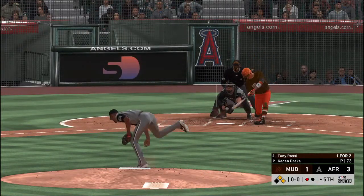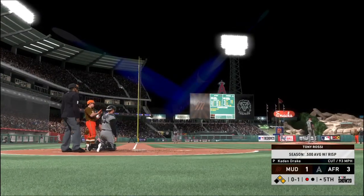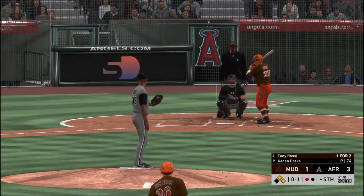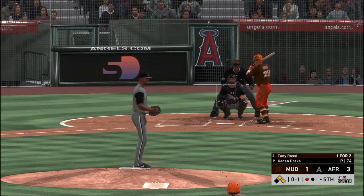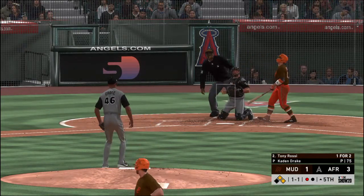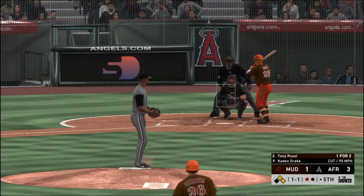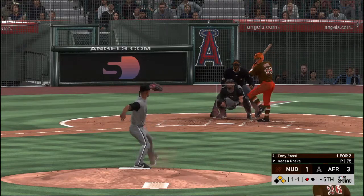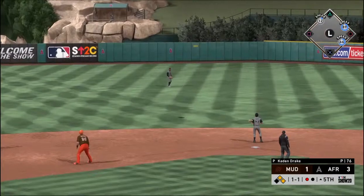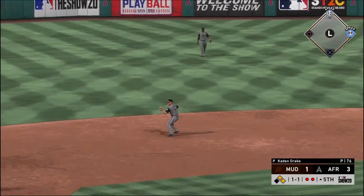He's ready. Here's the first offering. Tony Rossi started to go around, but it's a called strike. 0-1. On its way is pitch number 75. And he lays off for ball 1. Hit in the air out to center field. Irvin is there. 2 gone.